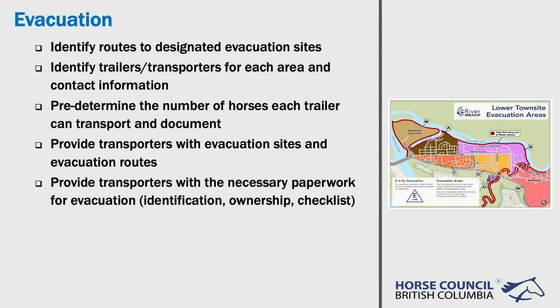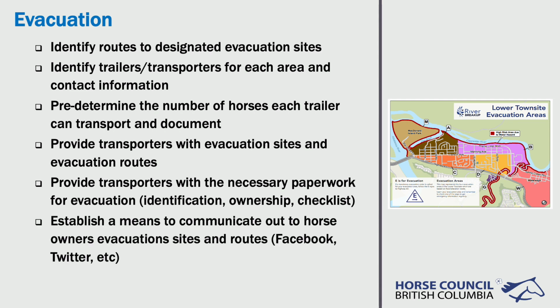They will also need all the necessary paperwork for evacuation, such as evacuation forms and trailer inspection sheets, which we are going to address later in this module. You will need to identify ahead of time what method of communication you will use to communicate to horse owners where the evacuation sites are located and the routes they should use. As an example, you may choose to use Facebook or Twitter.